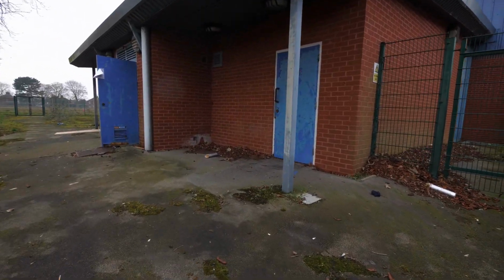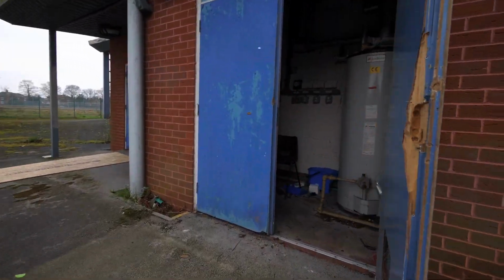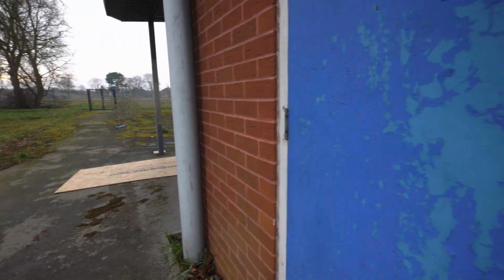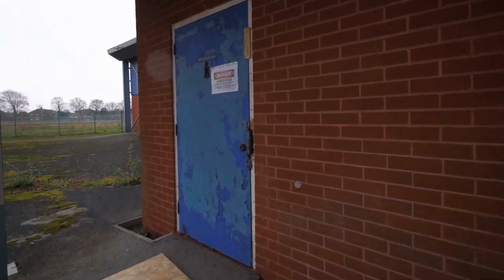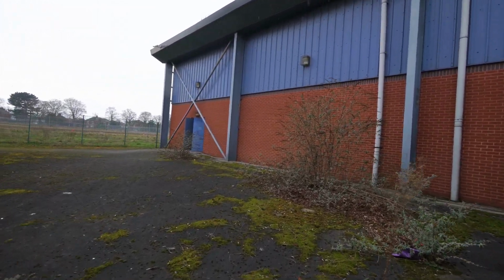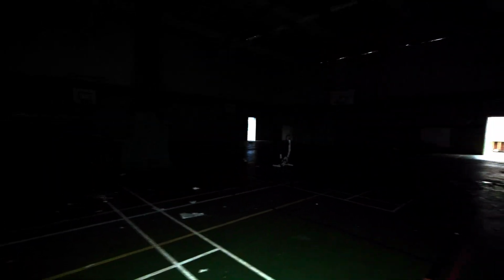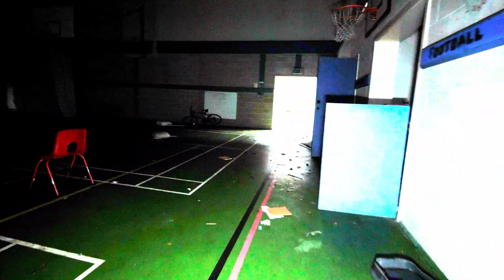This looks like a huge sports hall. This might be interesting, if we can get inside. Bit of an old boiler room. This hall looks huge. Unfortunately, guys, I'm going to struggle in here because this place is so dark. I just can't. It's so big and so dark. I can't light it enough for you.